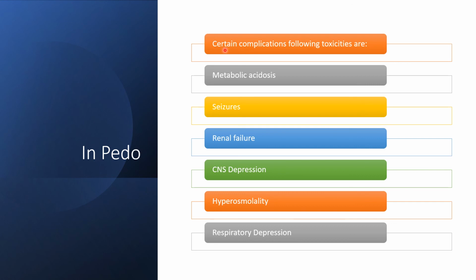Why that? You may run into toxicity in those children, and that will present likely with metabolic acidosis, seizures, renal failure, central nervous system depression, hyperosmolality, and respiratory depression. So, of what benefit is you trying to solve that problem on your own and then tilting your child into serious danger?